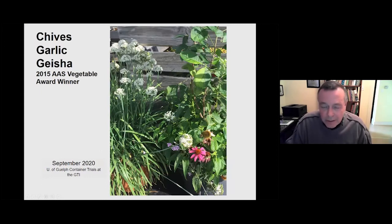So it does freeze in this hoop house, but the temperature fluctuations are quite minor. And yeah, it's suitable for eating as well as being a great pollinator plant. And this was covered in bees. So, it looks nice. It's ornamental in its own right, but it can be used for culinary purposes.